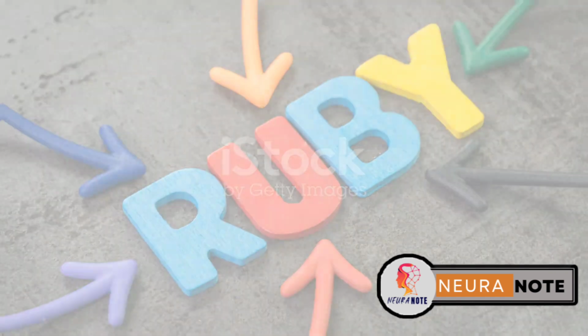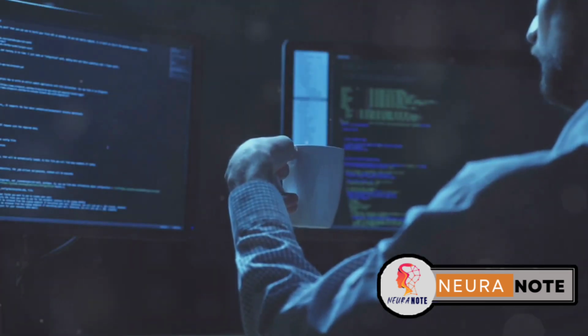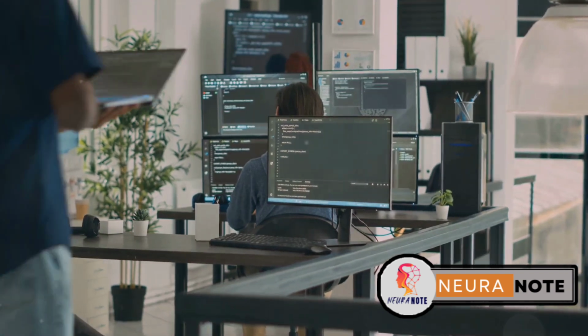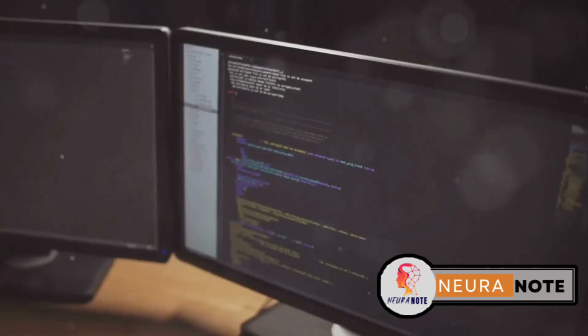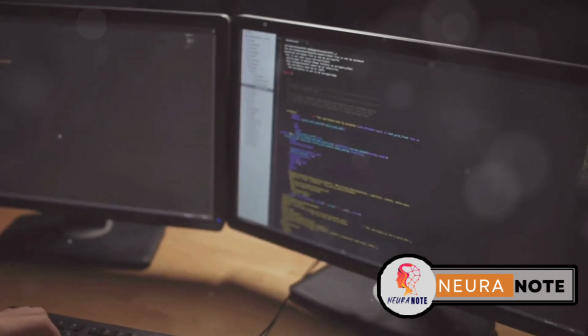And let's not forget about Ruby, a language praised for its elegance and readability. Ruby and its framework, Ruby on Rails, are often used for web application development. If you have a flair for clean, efficient code, Ruby might just be your match.